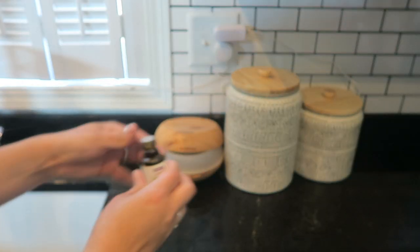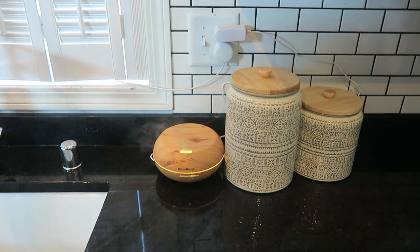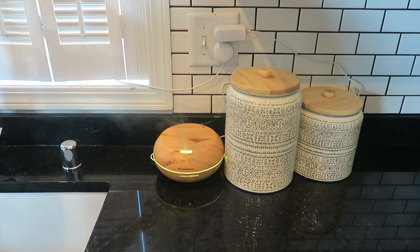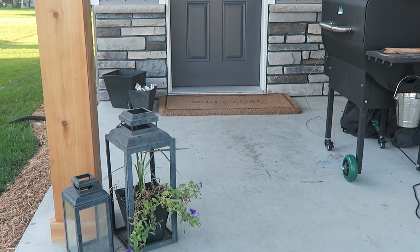So here in my essential oil diffuser, today I am diffusing Now Essential Oils Nature Shield. This is equivalent to the Young Living Thieves Oil. It's just the Now Essential Oils brand version of it.